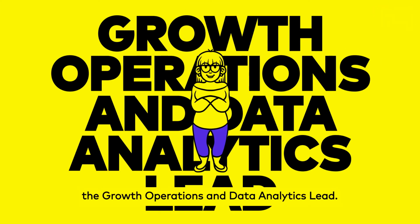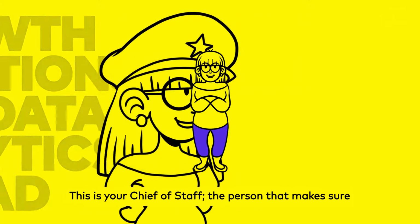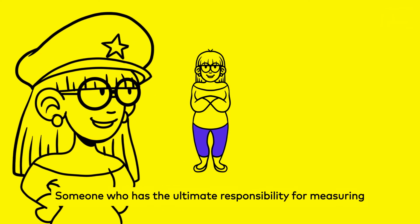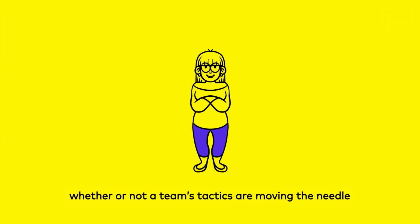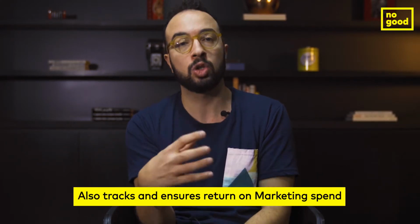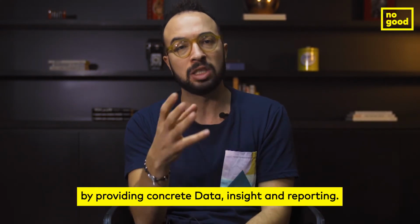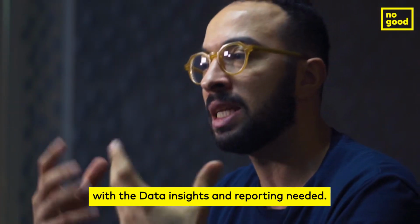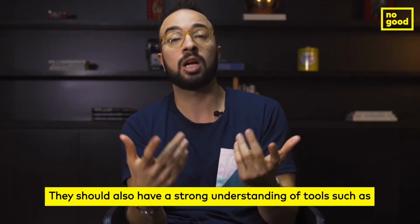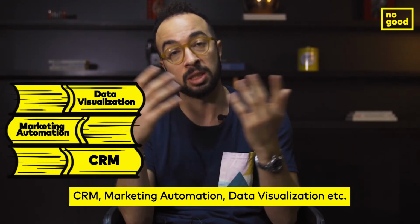Another key hire is the growth operations and data analytics lead. This is your chief of staff, the person that makes sure that stuff gets done and on time. Someone who has the ultimate responsibility for measuring whether or not a team's tactics are moving the needle towards its desired outcomes. They also track and ensure a return on marketing spend by providing concrete data, insight, and reporting. They also support the overall growth team and leadership with the data insights and reporting needed. They should also have a strong understanding of tools such as CRM, marketing automation, data visualization, etc.